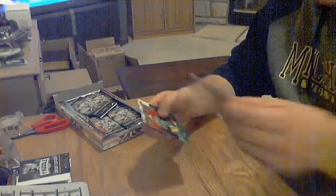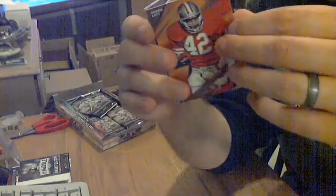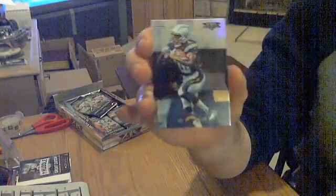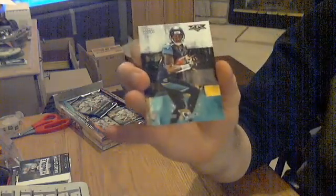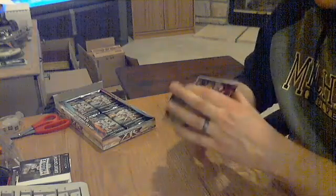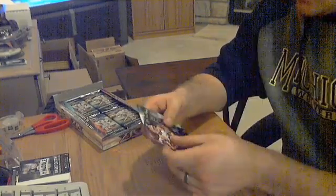Got some shiny, some colors. Devontae Adams, red shiny, not numbered. Ronnie Lott, that one's numbered out of 499 for the 49ers. Rookie for the Chargers, Melvin Gordon. And a rookie for the Jags, Rashad Green. So I'll skip the base. I think they call them the On Fire parallels unless they're numbered. That's numbered. That's not numbered. Alright. None of those are numbered.